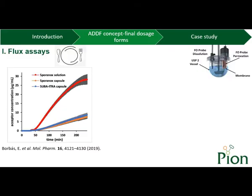On this slide, the results of flux assays are presented. In case of all formulations, the donor media became very turbid right after the beginning of the experiment, disabling the in situ UV detection. For this reason, only the acceptor concentrations are presented in the figures. Let's see the acceptor result in fasted state first.